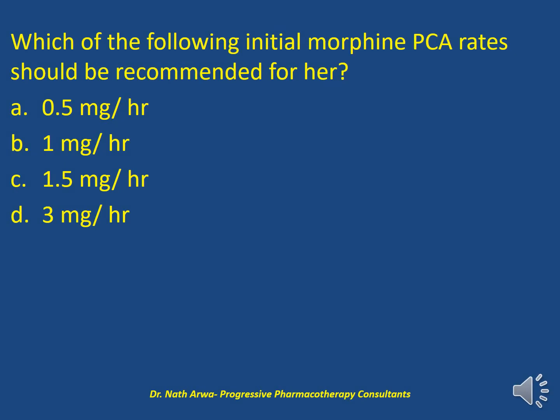So their question to you is, which of the following initial morphine PCA rates should be recommended for our patient? Would it be 0.5 milligrams per hour, or would she have to double that dose, or would she require 1.5 milligrams per hour, or in your opinion would it be 3 milligrams per hour? I'll give you 10 seconds to choose the correct answer.